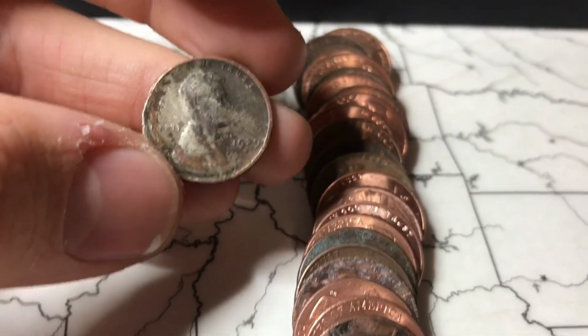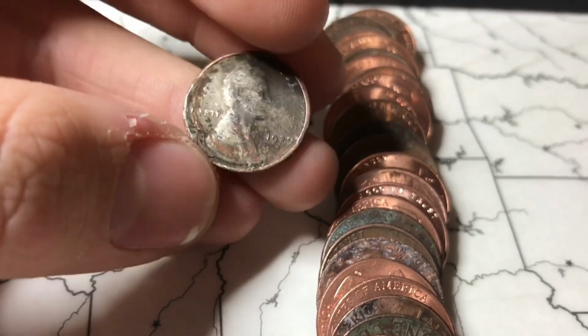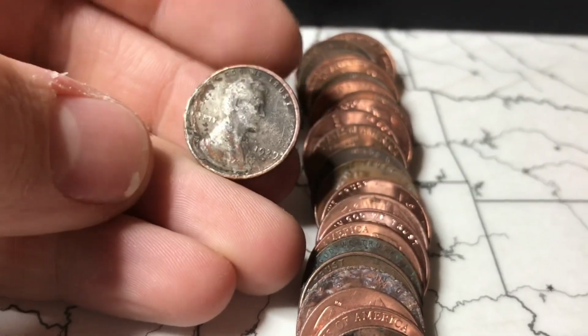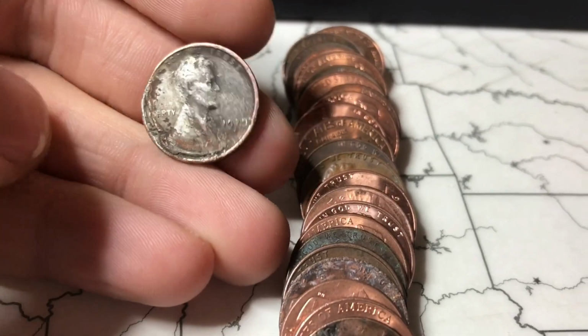We do not have this one yet. Even though it's in horrible condition, I have not found what I need in so long, other than that Indian head a couple episodes ago. So that's awesome. A 1929 Denver.